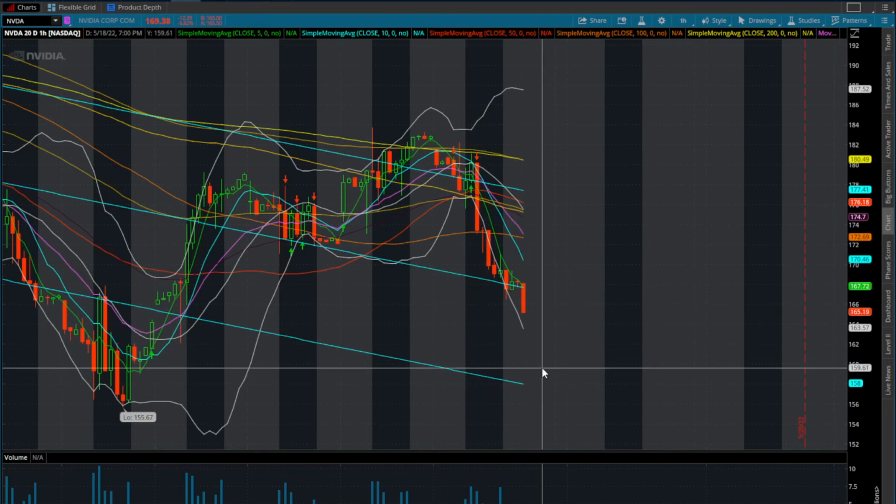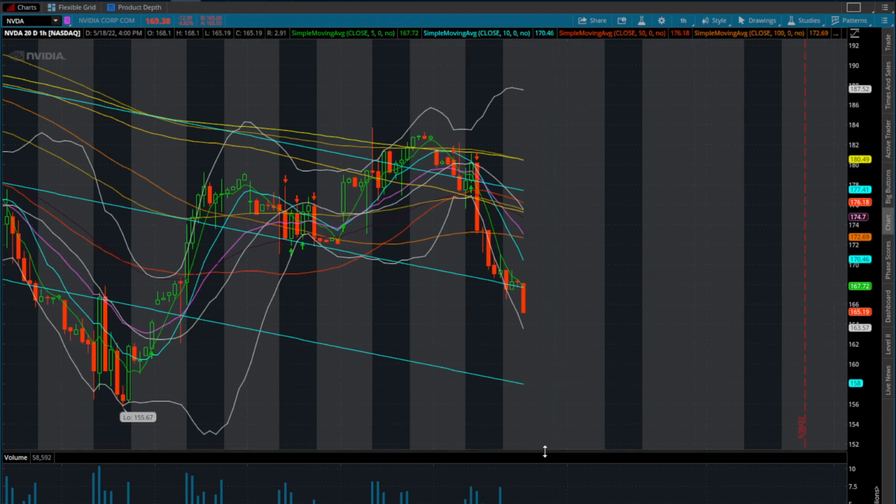That's because we have room down. Okay. We don't have a demand zone until 158. You notice all of this nasty price action. This is all supply zones. So you're going to get sold into, sold into, sold into, sold into, sold into. We really don't get clear on Nvidia until we get back over 183.